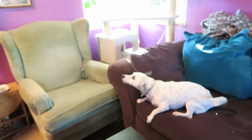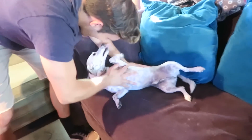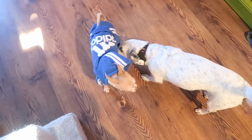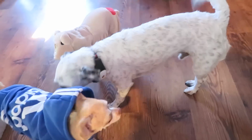Come on. So we have a special guest in the house. We're dog sitting for our neighbor. This is Max. They don't know what he is. They think he might be half Dalmatian, half Dachshund. Just so cool. So he's just a little mini Dalmatian.